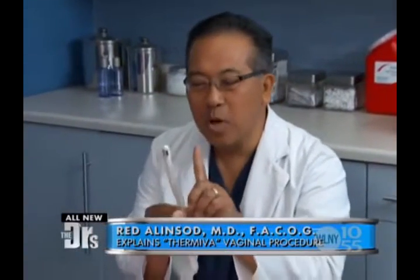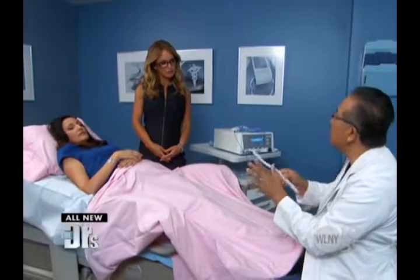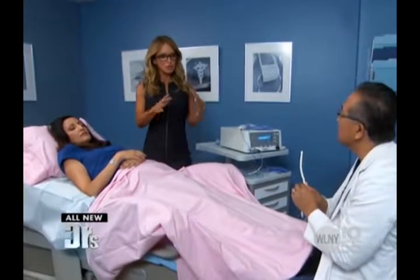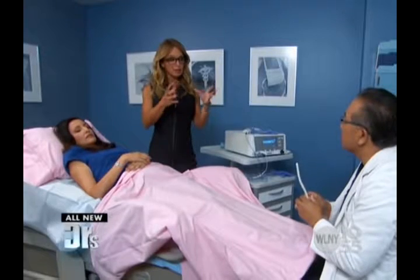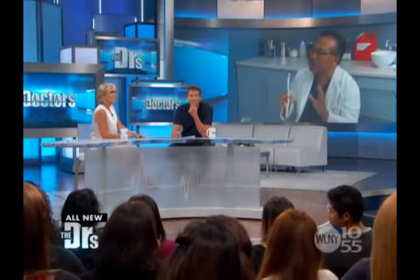ThermiVa is a beautiful little wand that's smaller than the size of my finger, that's very effective and very gentle in producing heat right on the tip and place it deep inside the feminine structures. So this is for internal, external use for tightening? Yes. The outside and inside. It's an anti-aging procedure for tightening the external labial structures and for tightening the internal vaginal structures.